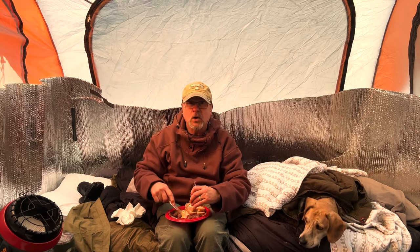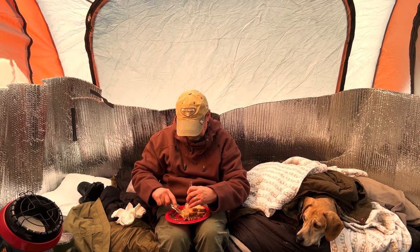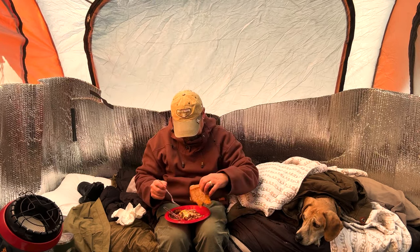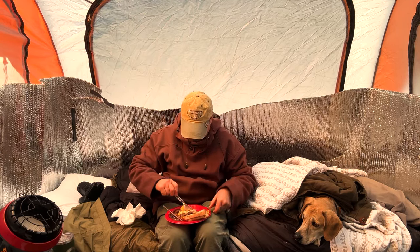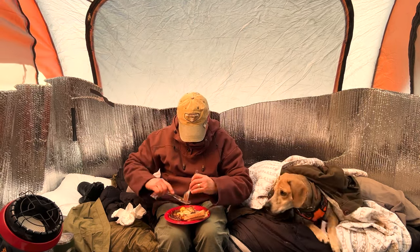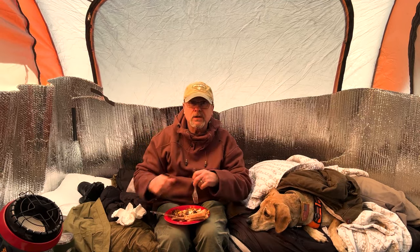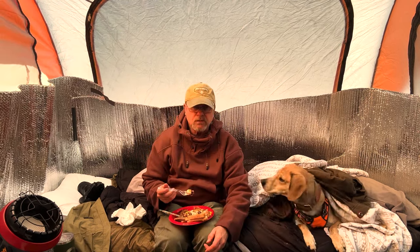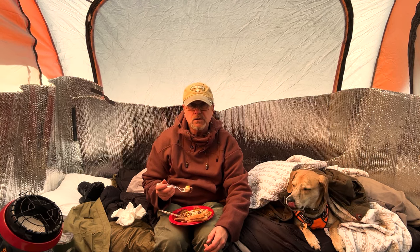Didn't think it was going to be that cold. Yep, should have brought them. Live and learn. Well, I want to get some hiking done today. See what's around here. Then we're gonna do the Dutch oven pineapple upside down cake. I'm really looking forward to that.